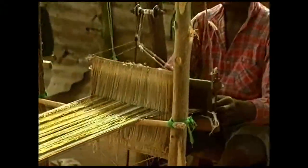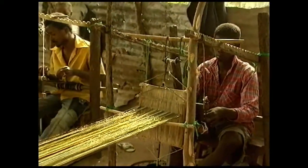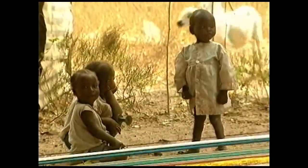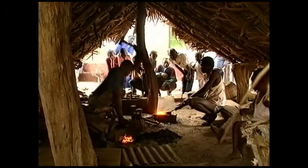The gentle rhythm of the loom fits well with the pace of African life. The factory is part of the community. Whatever tools may be required are made locally. The Numo, or blacksmith, is a man of some importance.